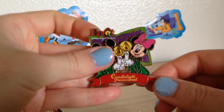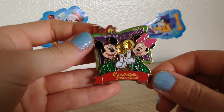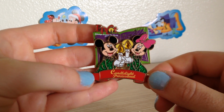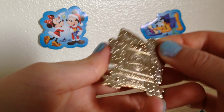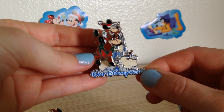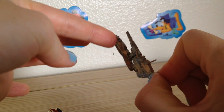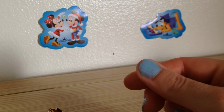And of course at Epcot, you have to see the Candlelight Processional, the holidays around the world. So you got Minnie and Mickey with really nice glittery robes there. And this is a limited edition, let's see, of 2,500. So from that trip, I got this Mickey riding a reindeer in front of Cinderella's castle. This is actually on a little spring, so he sticks out like that.